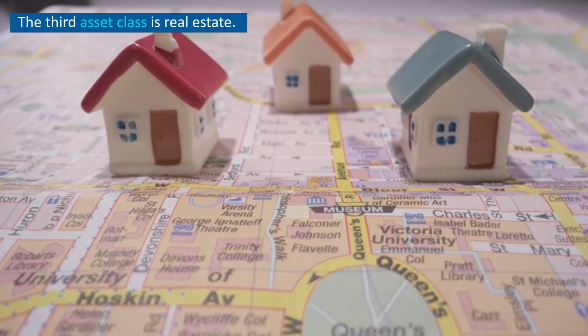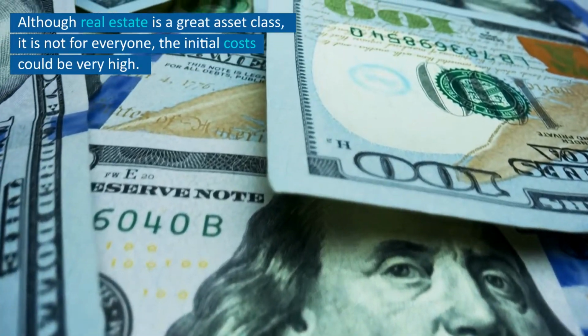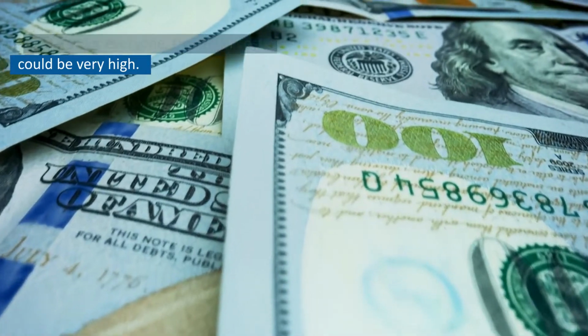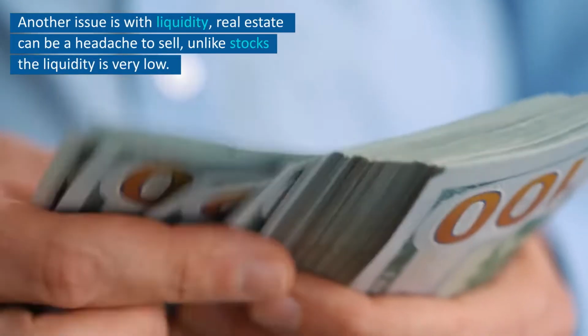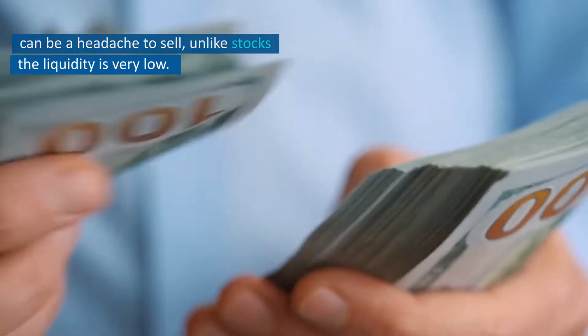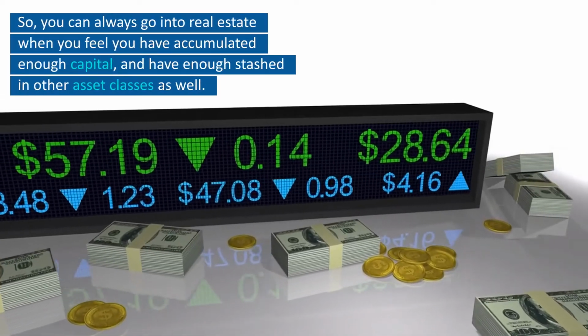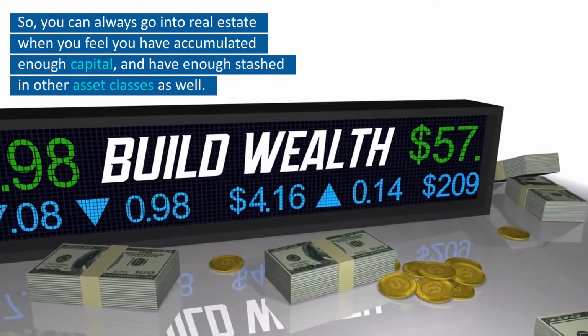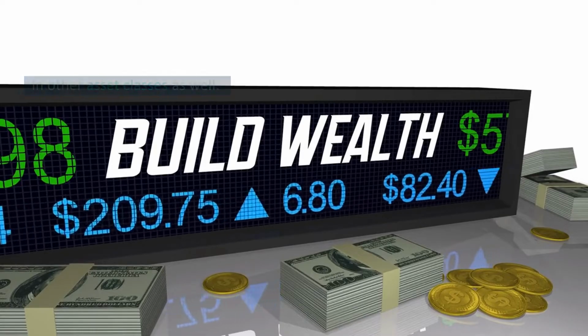The third asset class is real estate. Although real estate is a great asset class, it is not for everyone. The initial costs could be very high. Another issue is with liquidity. Real estate can be a headache to sell. Unlike stocks, the liquidity is very low. So, you can always go into real estate when you feel you have accumulated enough capital, and have enough stashed in other asset classes as well.